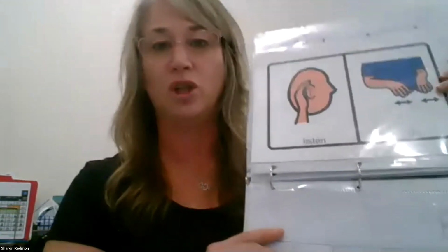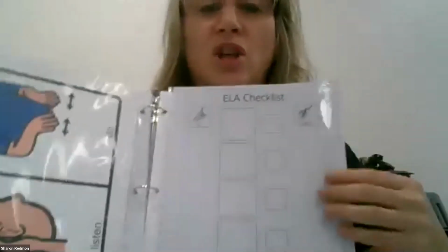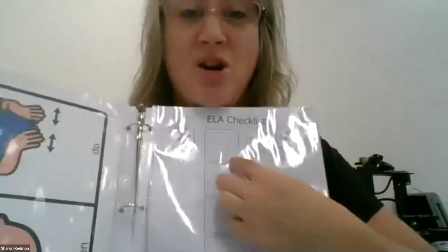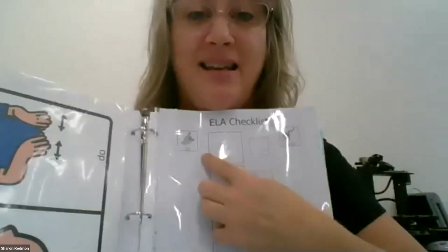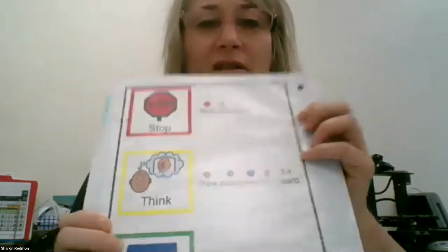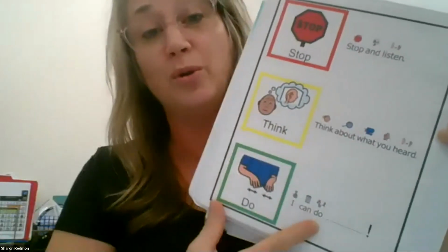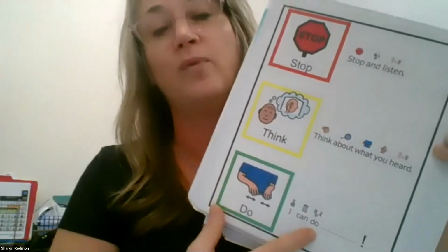Also a listen and do. They have a quick checklist. So this one is the ELA checklist that they can just write on with a dry erase, and then kids can check it off when they're done. And then also a math checklist. And depending on the student, if we're at a stop, think, do, where we can have a discussion, or if we're just in a listen and do.